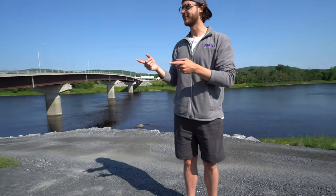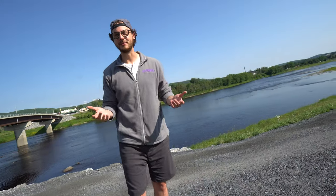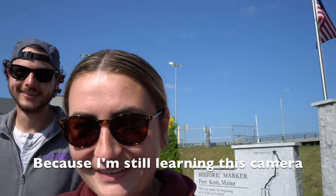Over to this side is like a border. There's a bridge that looks like it goes over to Canada. Obviously, that's all closed down right now because of COVID, but that's kind of wild. I mean, it makes sense if we're at the top of the States. That's pretty cool. We just did so many awkward selfies.